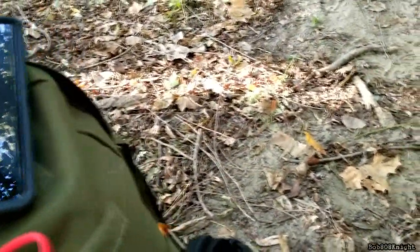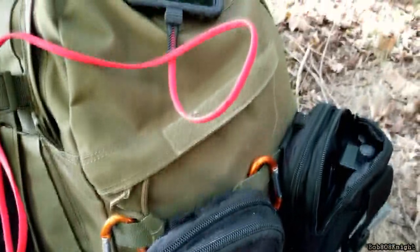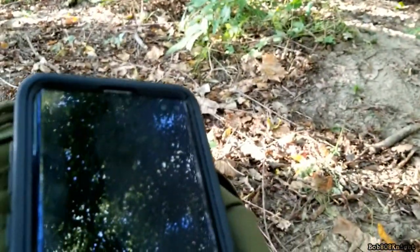Well, I tell you what, since this area is cleaned up, I'm going to go ahead and put my pack on, and we're going to slowly make it back to the trailhead. What do you think about that, Ken? I think that's a good idea.